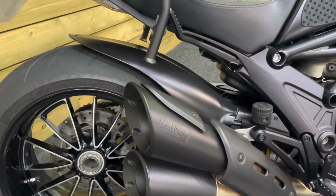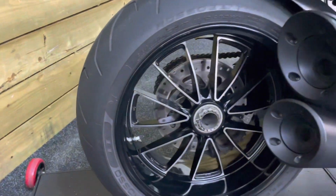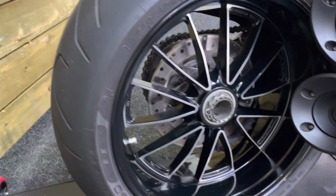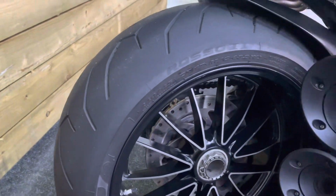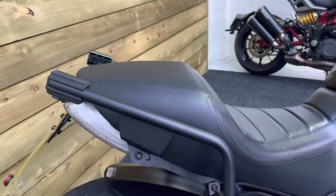You've got those Leo-Vinci pipes there. They are slightly louder than standard, but not too loud. You're not going to upset anybody with them, but they do make it sound rather fruity. You've got those lovely rear wheels there, with those chrome edges, or shiny edges. The rear tire's actually got plenty of life left in it. The camera flattens it out a bit, but it's actually got loads of life in it there.